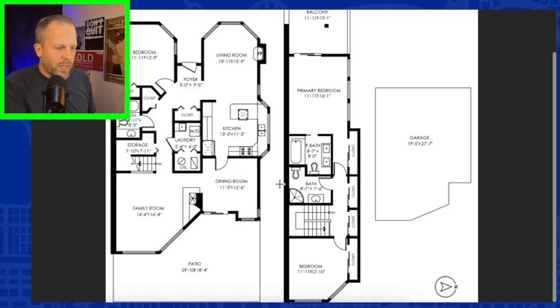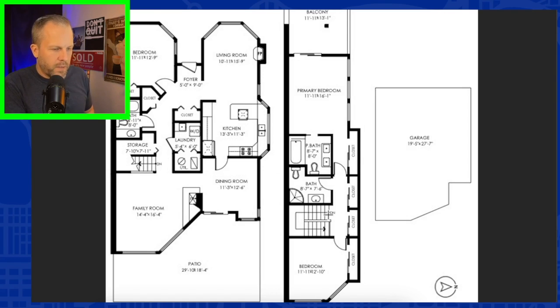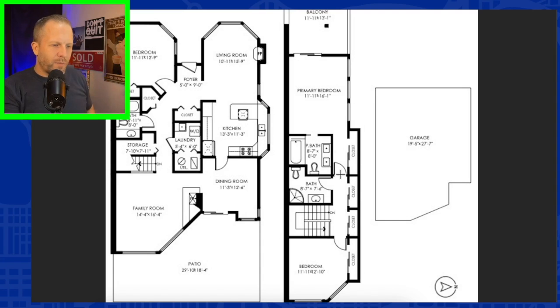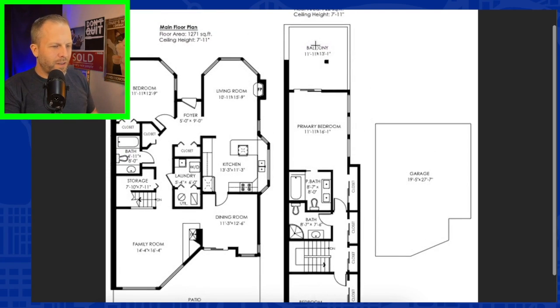But now let's go take a look at the upstairs. So you come up the curved staircase, or the U-return staircase, I guess you would call it. Now this is kind of cool though. Even though there's only 2 bedrooms upstairs, they're at opposite ends of the unit. So you have the primary up at the front, and the primary has this balcony off of the front.